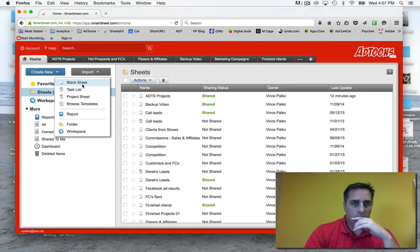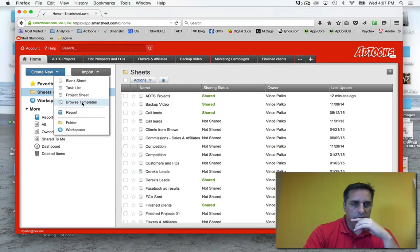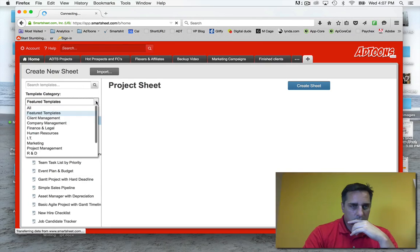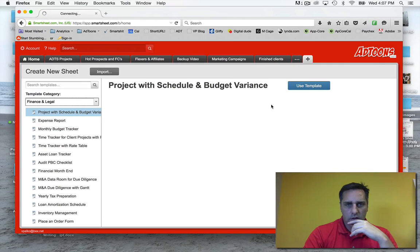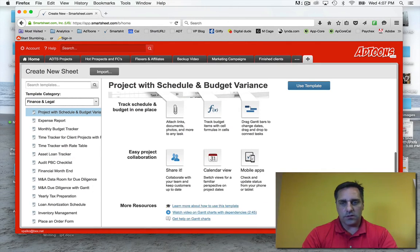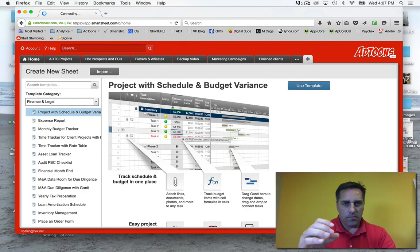Create new. Let me see if it'll show you the different. Let's browse templates. Blank sheet, project sheet. They got a bunch of different. I think it's just taking. Yeah, there it is. Taking forever to load. But you can go in here and really dive down into all the different areas you can target in your business, and it's really, really amazing.